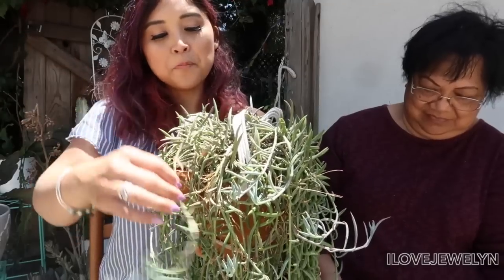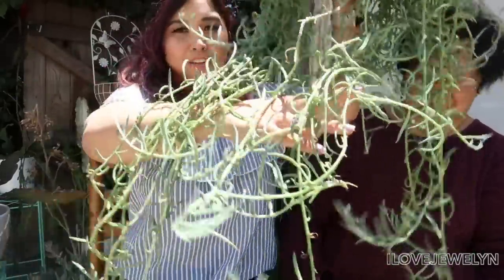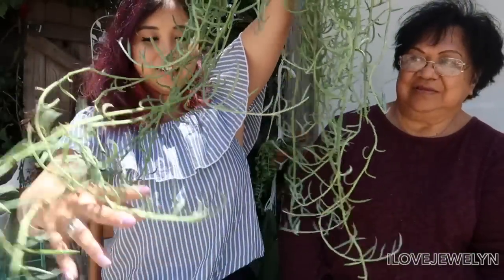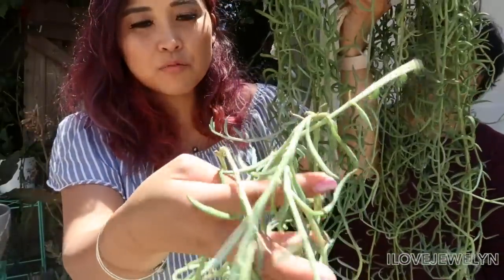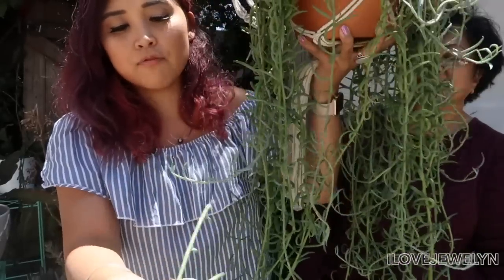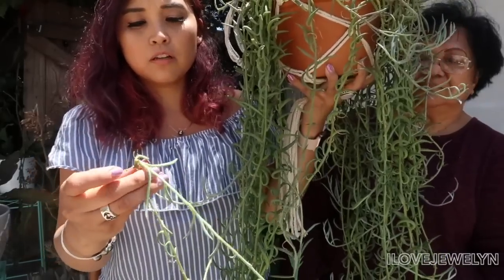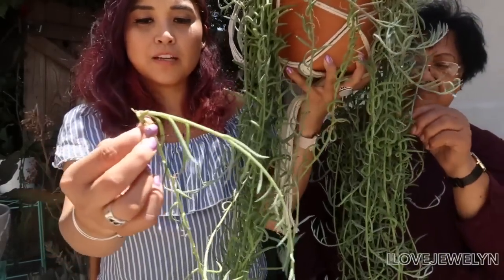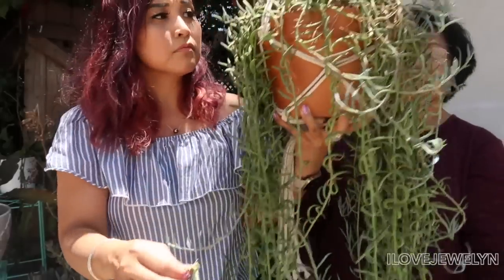So this is a giver. I love seeing this Senecio in my patio. I mean, take a look at it. It's crazy. I love it so much. As you can see up close, there are a lot of aerial roots, so I can easily go ahead and cut from it and take from it. I know Catherine already has this plant, so I wouldn't give her any plant babies from this. But again, look, I could just cut here and get a whole new cutting right here.